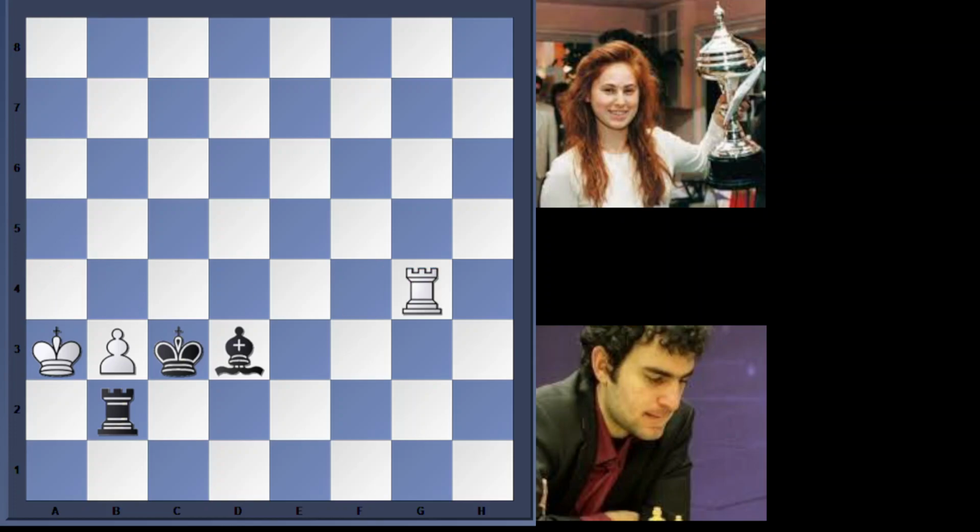Here, Dominguez played rook g4. Rook takes b3. King a4. But remember, the rook is not on a7 as it was in the other variation. So on g4, now rook b1. Again, I'm showing you the options and showing you how the king is cut off here.